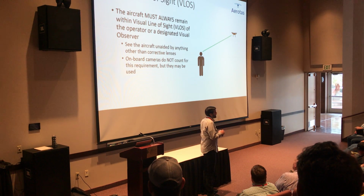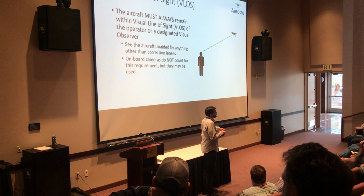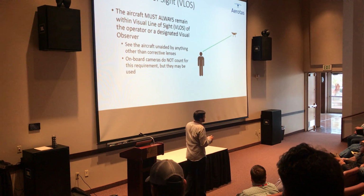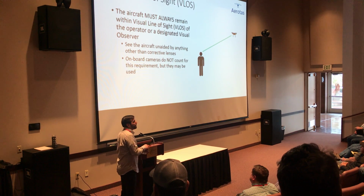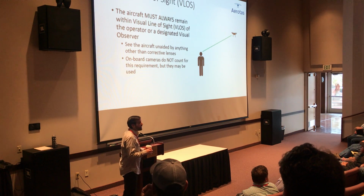And it does get pretty messy. There are some more operational limitations. I'm kind of venturing into the world of waivers here too. So yes, you can have multiple visual observers, but you always need to have you or a visual observer see and avoid the aircraft. Did you say that those visual observers also have to be licensed? No, they do not.